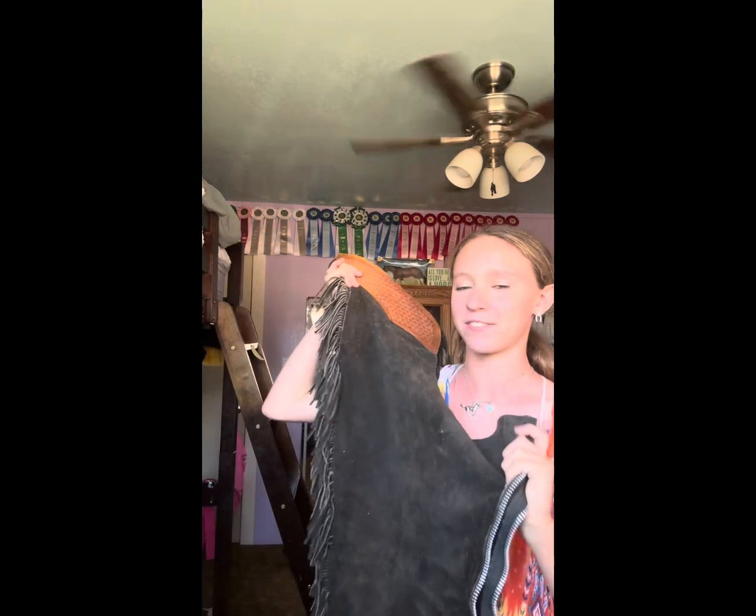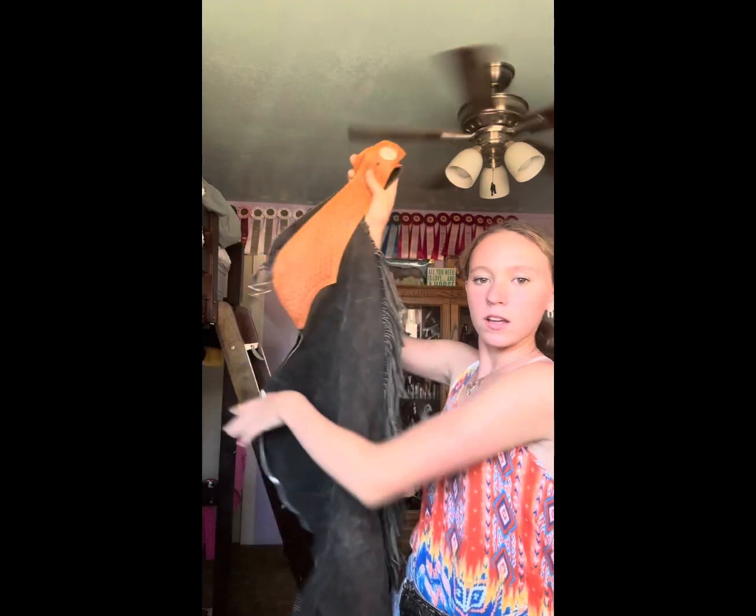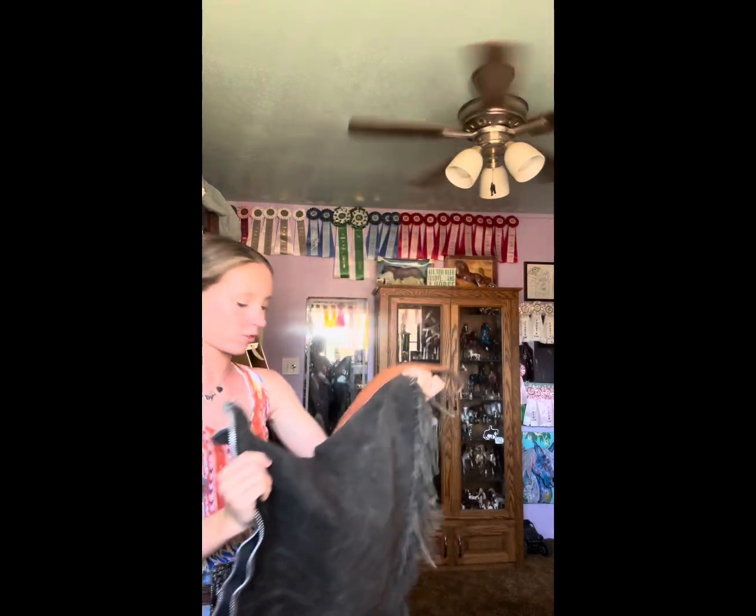And then I like to put chaps. This is optional for schooling shows, but for bigger shows, so these are actually my Ranch chaps. I can't find my black Swayze chaps at the moment, but these are my Ranch ones. And so I show with black chaps or black Swayze chaps in all of my Western classes on the rail, horsemanship, trail, not showmanship, but I like my chaps. I always have liked chaps.